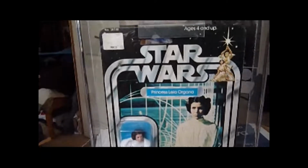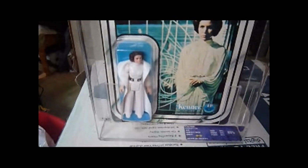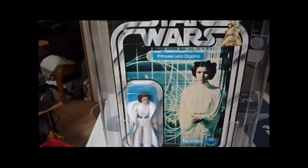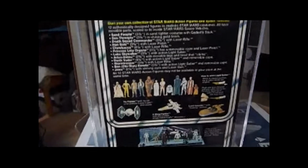So this is Princess Leia on a 12-back card. It's been graded, but not by AFA, by the UK graders, and the UK graders say it's the Star Wars Princess Leia 1977 Kenner 12-back. It gives it a rarity factor of 2 stars and gives the card 80, bubble 85, and the figure 85, and overall the piece gets 85. Doesn't tell you exactly what type of 12-back it is, like whether it's a 12-back A, B, or C. I've got the John Kellerman book. I could look it up, and when I've got more time I will.